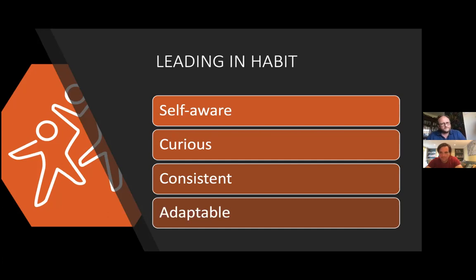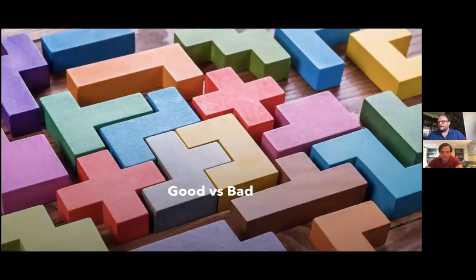And one of the reasons for flagging that is because, of course, there are good habits and there are bad habits. Now, I don't know if you can see Joe's face right now, but I'm looking at his face and I see his mind automatically went to some of the bad habits that he has.